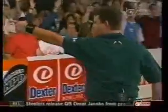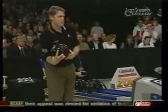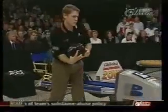Oh yeah! Oh yeah! Jason Couch. Those are the type of shots that might define a champion. Impressive. Fits the ball perfectly in between the 2 and the 7. 2-pin goes into the 6. And is he happy about this one? That very well could be the difference between first and second place.